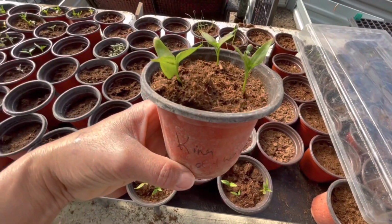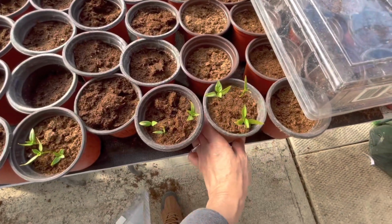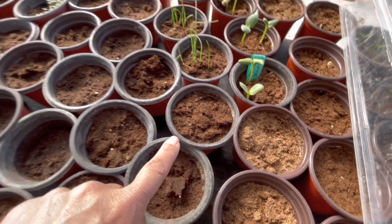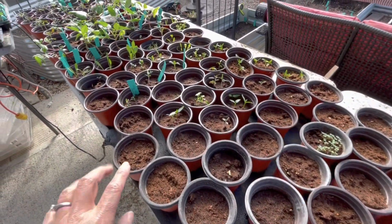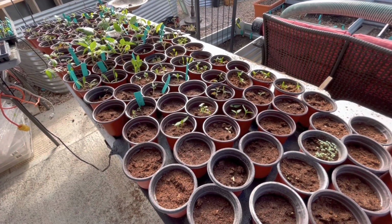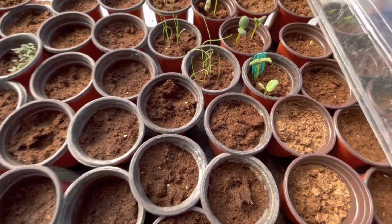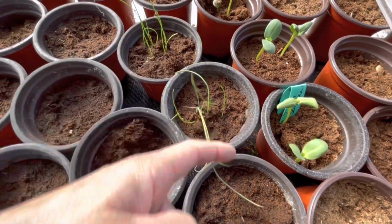So these are my King of the Norths. Once again, I watered these 24 hours ago, but look how dry that is. Like I was saying, the heat mats definitely make a big difference with the evaporation of water. Like I said in my last video, I should be doing this two times a day. But sometimes at the end of the night, I don't feel like coming back out after dinner time, but I really have to force myself to do that.